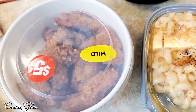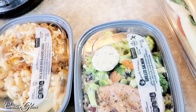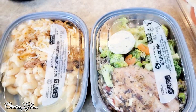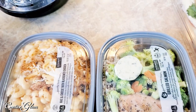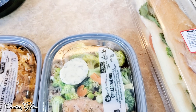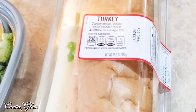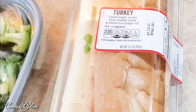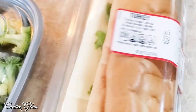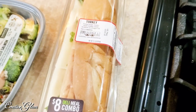I grabbed some mild chicken wings. And then I grabbed a couple store microwave dinners, for lunch. I got a mac and cheese with blackened chicken, and I got a grilled salmon with edamame, wild rice, and broccoli. I also picked up a turkey sub. It's already complete. I think I'm going to have some of this today. I'm going to cut a piece for myself and leave the rest for whomever.